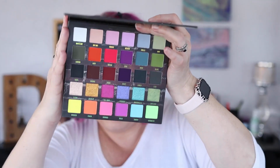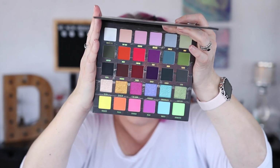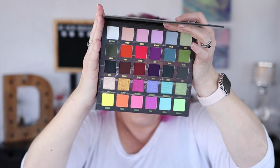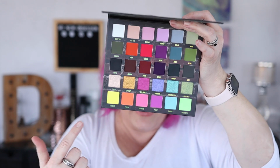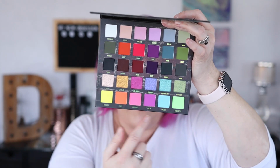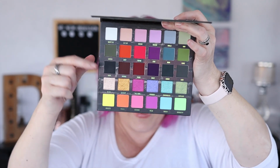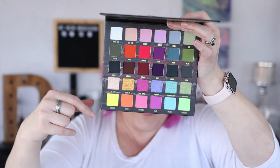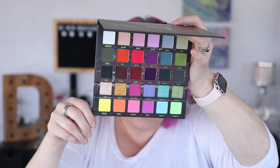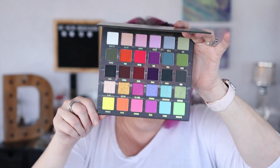Let me see if I can deepen this a little bit. Maybe that'll show up better. Yes, that shows up much better. So that's it on the deeper spectrum. You can see that these are actually still quite muted on the screen, but very, very vibrant compared to the rest. So you have your gradient here, your shimmers here, and then your vibrant, like, clown colors right there. Really, really love the look of this palette.